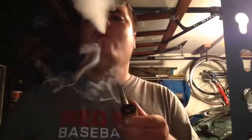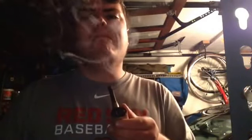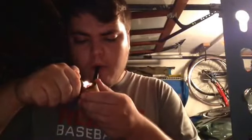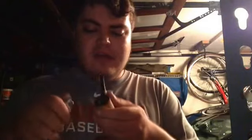Whew. Okay. Okay, that's a false light. Now this smells like aromatic, definitely smells like aromatic. It actually is starting to taste like aromatic, but it's really not. It's supposed to be burley based, just a burley tobacco.